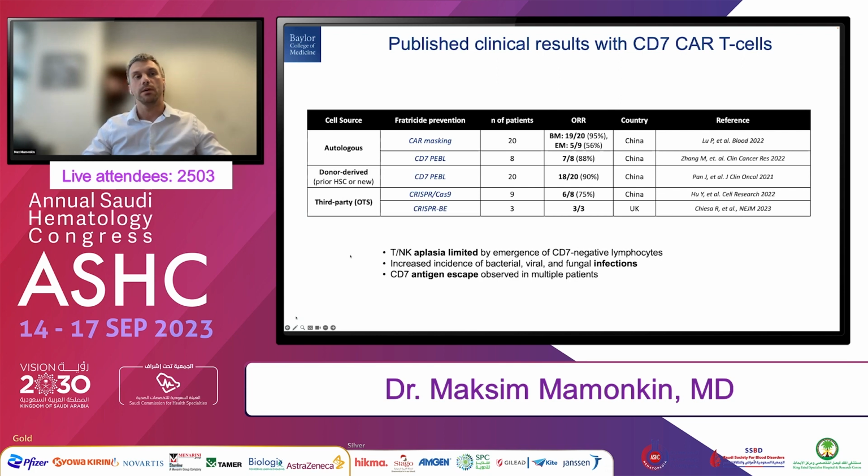In the majority of these reports, the investigators noted that the aplasia of normal T and NK cells was largely avoided by repopulation with normal CD7-negative lymphocytes, which comprise a minority of the normal lymphocyte pool, but in these patients, they expand and persist and resist CAR T cell targeting just because they naturally lack target antigen expression. However, the investigators still noted an increased incidence of infections, bacterial, viral, and fungal, and in some cases, these infections were lethal. In several patients, an antigen escape phenomenon was noted, just like we see CD19 antigen escape in B-ALL. So this is not unusual, but it also indicates that other targeting approaches should be developed to capture these patients.